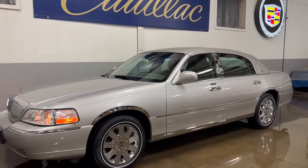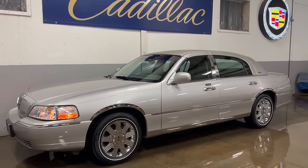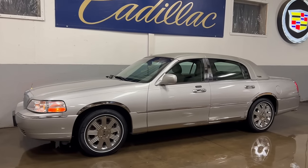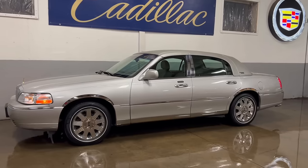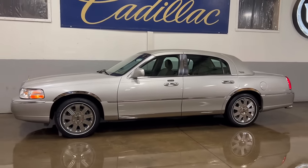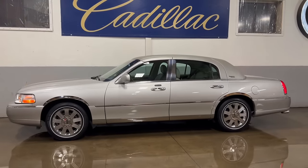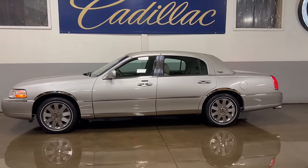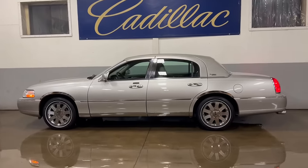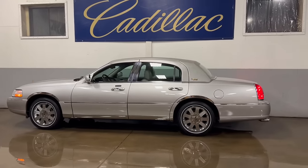I'm sure I'm forgetting stuff. Four wheel brakes, four wheel tires, upper control arms, front struts. Oh, power steering pressure sensor, oil change, obviously. You know, we went through the car front to back. So this is a beautiful running and driving 2005 Signature Limited that I know the next owner is gonna get a lot of enjoyment out of.